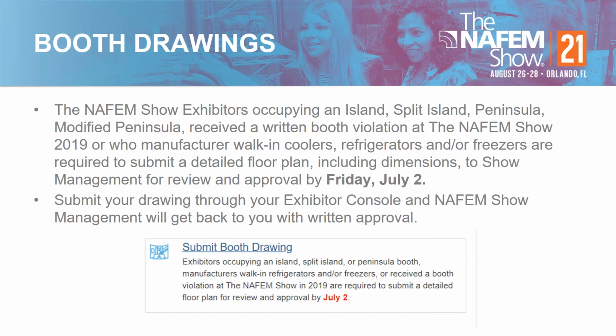If you are not required to submit a booth drawing, but you have questions for show management or just want to double check your layout, feel free to also submit a drawing and we will get back to you with any feedback. You can submit that drawing right in your exhibitor console. This tile will take you to a link where you can upload your drawing.